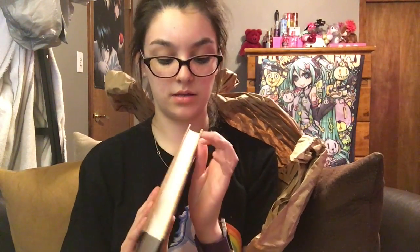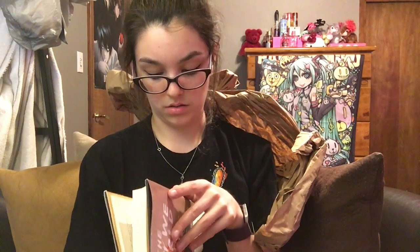Okay, the next book I got. Ooh, that cover feels interesting. Aww. Oh, that's because, I don't know, there's like white stuff right here. Like, it's fading. But other than that, it looks good. It's probably because it's bent. But this part looks fine.